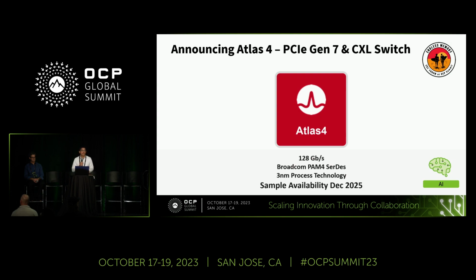So today we're publicly announcing our Atlas 4. Atlas 4 is a PCIe Gen 7 and CXL 3.x switch. And we are not only accelerating Atlas 3, as you saw, we are significantly accelerating our PCIe Gen 7. We are highly confident that we'll be very successful in executing Atlas 4, because Gen 5 to Gen 6 is a complicated transition. Gen 6 to Gen 7 is fairly standard.